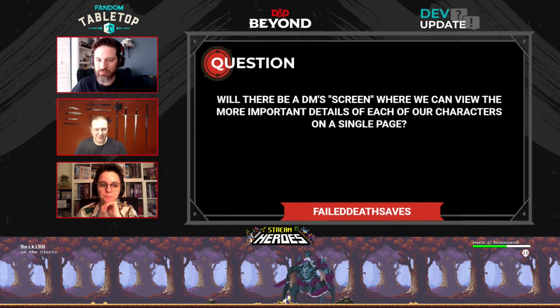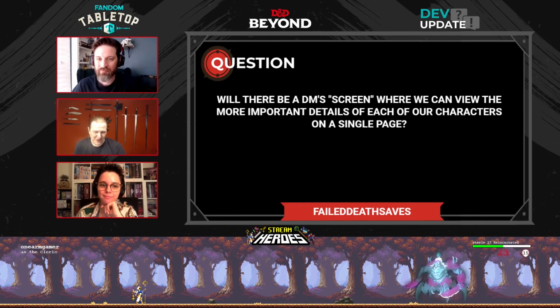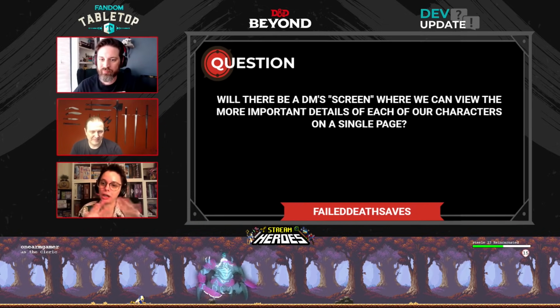The most obvious example of that for what we already have is the combat tracker, and that's one of the reasons the combat tracker is still in alpha. Remember earlier I mentioned the simplified character data service that was needed to move that information around. So I'm not going to give the time frame on it, and I'm not going to say it will be a DM screen, but the purpose of what you're asking for there, the answer is yes. I think the word that you used earlier was DM area.